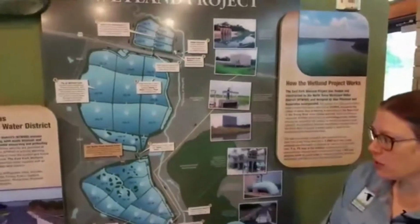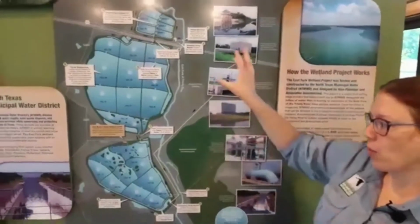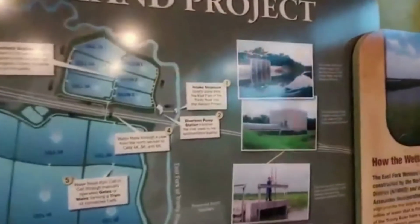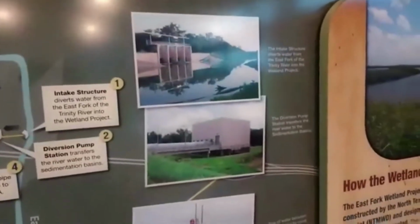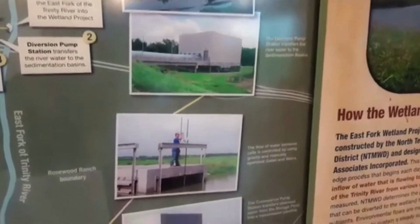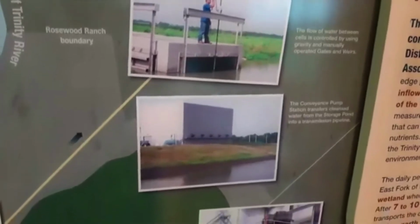Excellent. Well, what we're going to do now is we've talked about the wetland itself, and we've talked about the timing. Let's talk about how long it took to build this. Do you remember me saying that the reason why the Water District actually built this wetland is because it takes many years and billions of dollars to build a new reservoir?